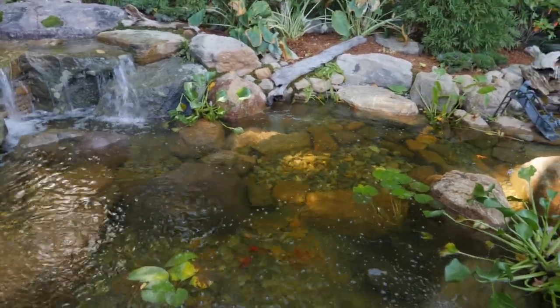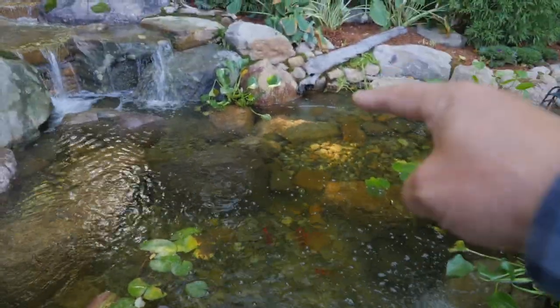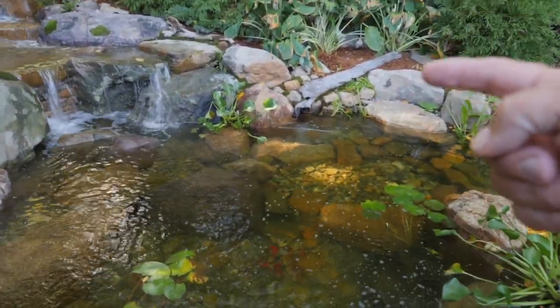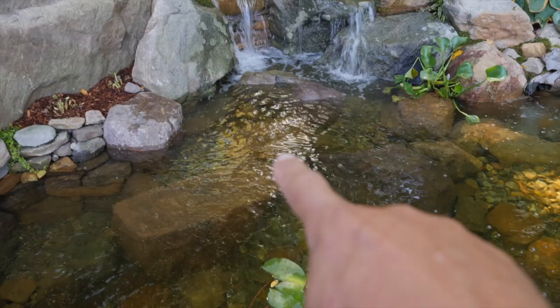That's gonna double as our winter de-icer. It's up on the shallower area. It might only be 18 inches deep. In the wintertime, we'll shut this one down, run that one full steam. That'll keep a hole open in the ice for gas exchange and allow oxygen to come back in when we're breaking surface tension. In between these really nice big boulders submerged, we've got a fish cave tucked back in there.